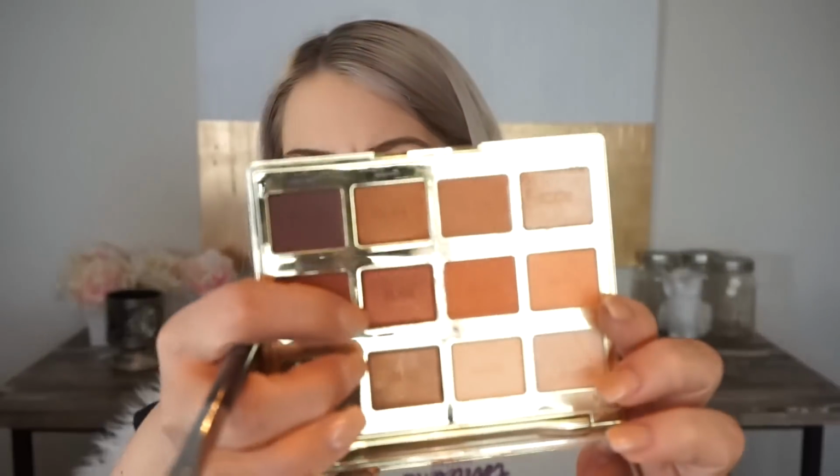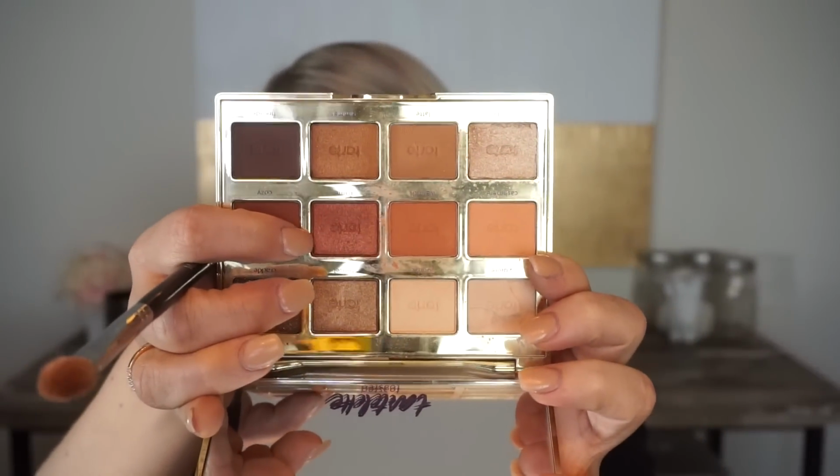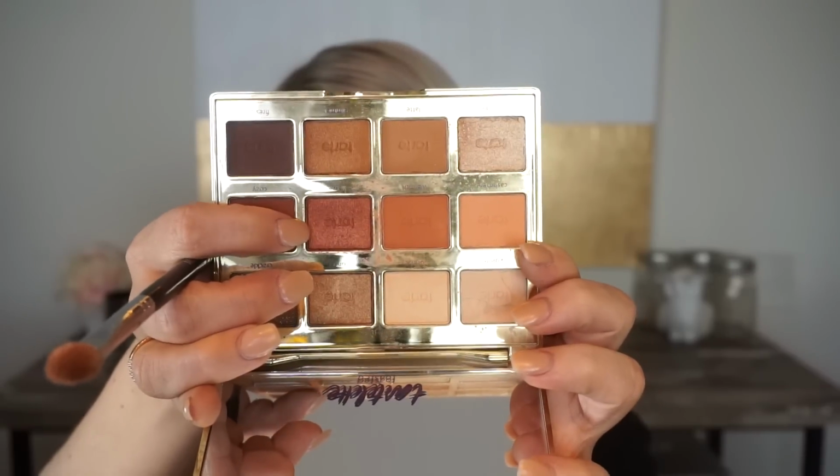I think I'm gonna take Flame, which is kind of like a shimmery color. That one right there. And I'm going to work that on the middle here. And then I'll figure out what I'm gonna put on the inner corner, but I think that'll be pretty. And usually you don't do stuff like that. So let's just go in. This is just an e.l.f. concealer brush. I'm just gonna go in with that and the color and see how the pigment shows up.